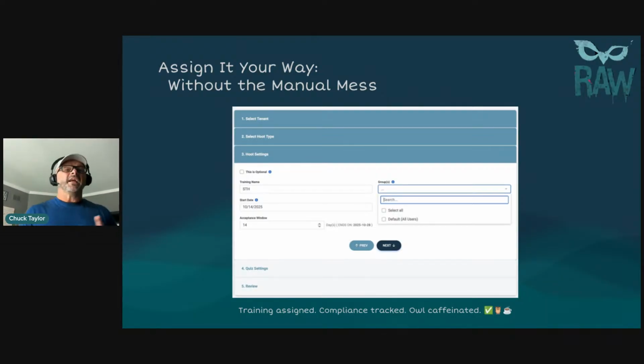You can even make it required or optional. And the best part, compliance is tracked. Reminders go out automatically. No spreadsheets, no email tags, no stress. Because assigned training should take minutes, not meetings, to get done.